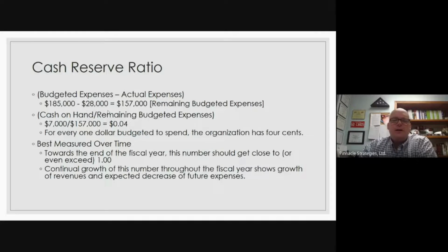So if we have our little nonprofit that we set up where we expected to spend $185,000 this year, and we've only spent 28,000, we have remaining budgeted expenses of $157,000. And we also know that we have $7,000 of cash on hand. Brought in 35, spent 28, got 7,000. We have a cash reserve ratio of 4 cents. That means for every dollar that we expect to spend the rest of the year, we have 4 cents to cover that dollar. We need to come up with the other 96.